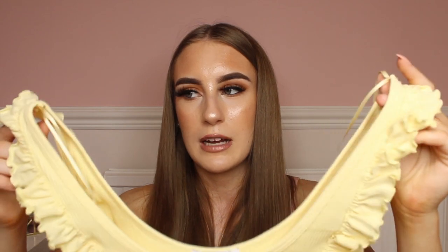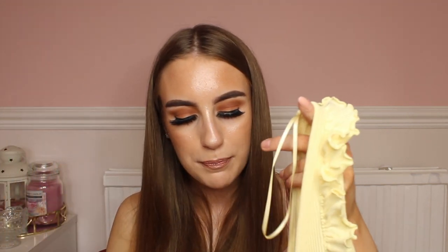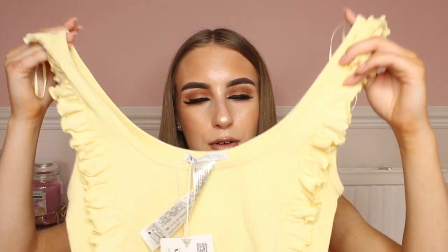100% obsessed with it. And then I also got this little crop top. It's the same kind of rib material, and it's got some frills on the front and on the back. Oh my god, I love the colours again. I've gone a bit more colourful this summertime, to be honest. I want to add a bit more colour into my wardrobe, hence why I've gone for different colours this time.